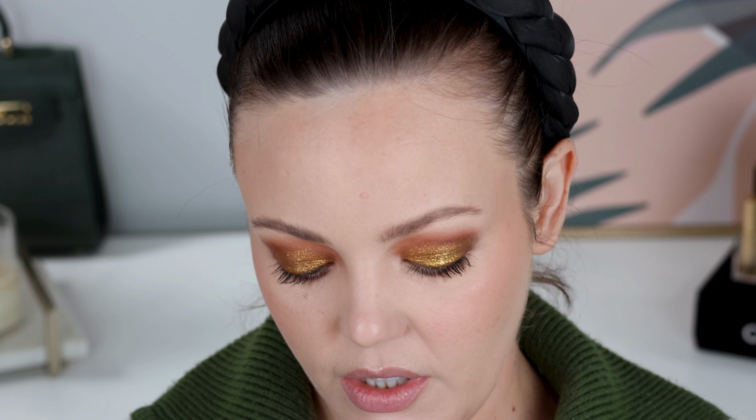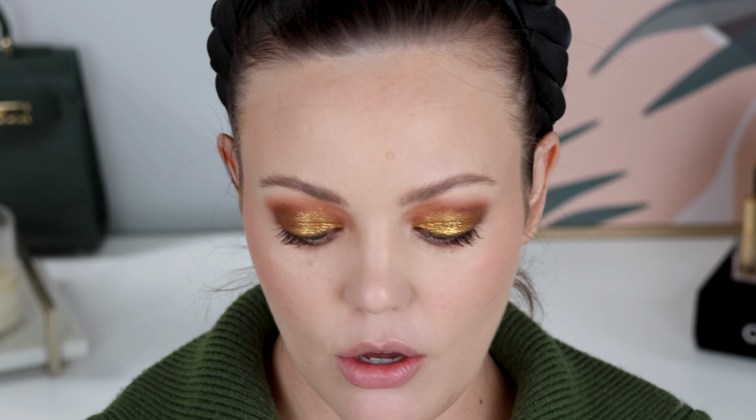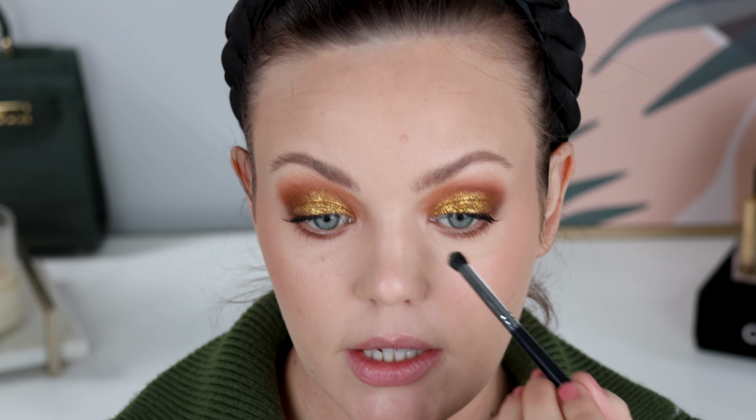Inner corner. Oh, that's right. There's not really an inner corner shade in here. Let me grab a highlighter. I think the Hermès Gold is going to complement this quite well. So let me go into this one. Obviously, you can just use any inner corner highlight that you have around.